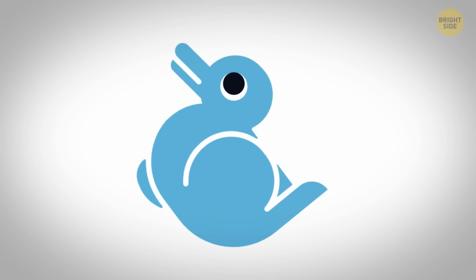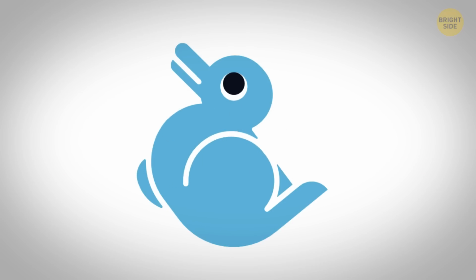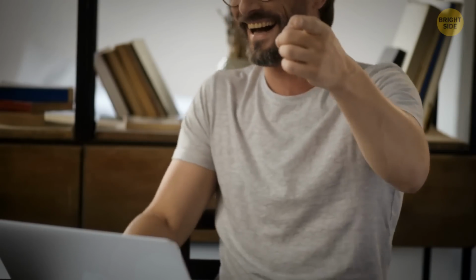Take a look at this image. What animal is not depicted here? A rabbit, a duck, or a snail? The picture definitely doesn't depict a snail. Way to go if you got that right.